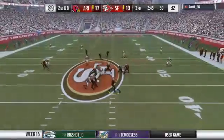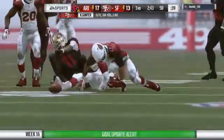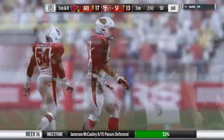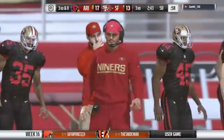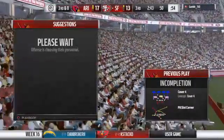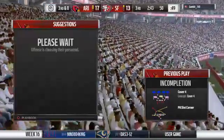He'll look to throw. And incomplete there. A nice hit jars the ball free and brings up 3rd down. Now hold everything here. We're going to get a timeout by the offense. And that's going to leave him with just 1 timeout remaining still in the 3rd quarter. We'll see if that comes back to haunt him. We'll be back.